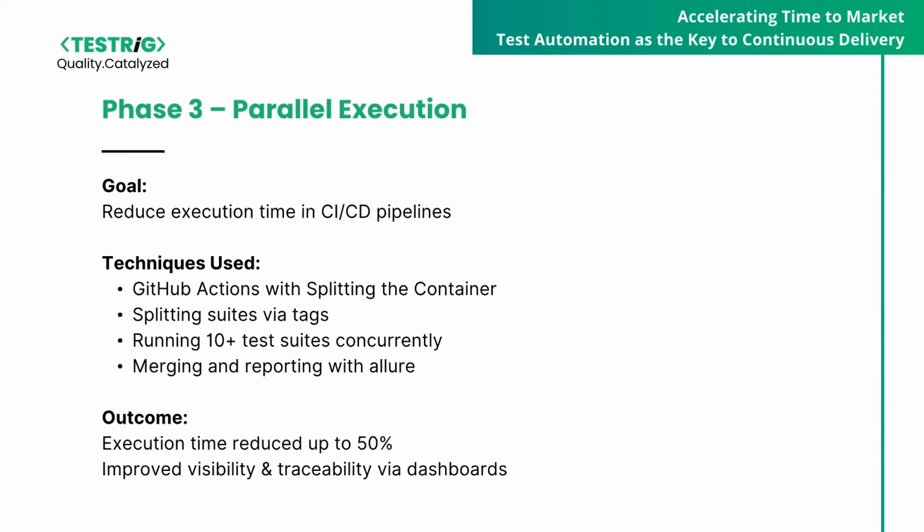So this way we can divide our test suites into multiple containers, and we can achieve less execution time, and it will result in a faster feedback loop.